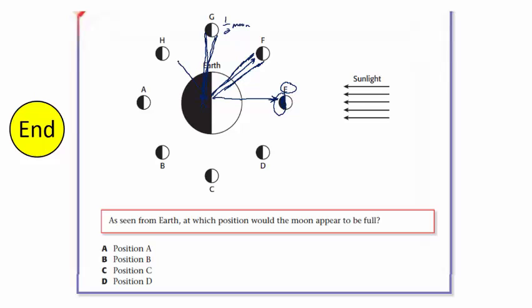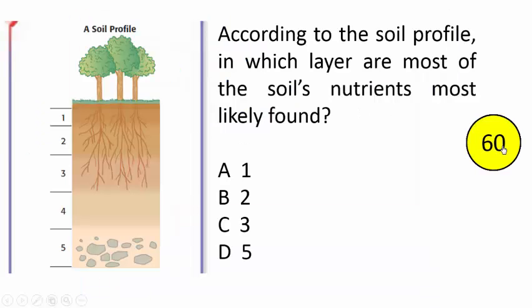As it continues to move, I'm going to see more and more of that moon until we get to this spot right here, letter A. When I look in this direction, the moon's up there. It's going to look like a complete, full circle, and that is what we call a full moon. So position A, but you have to think about it from the perspective of where you're standing and where the moon is. Hopefully that makes sense to you.